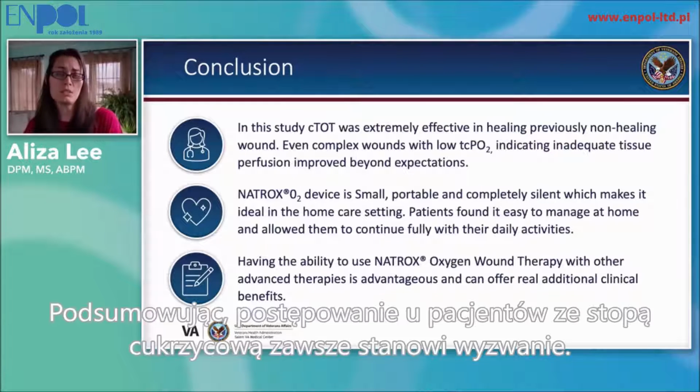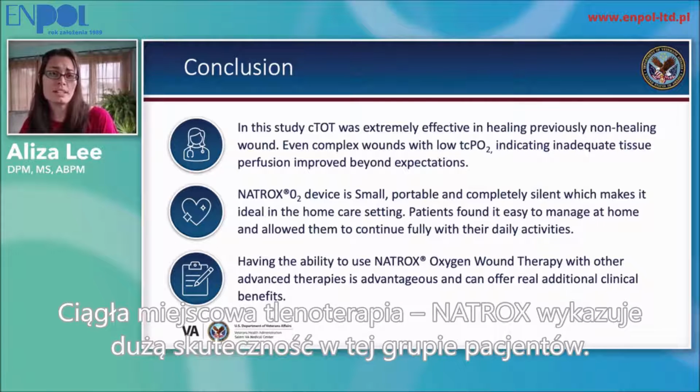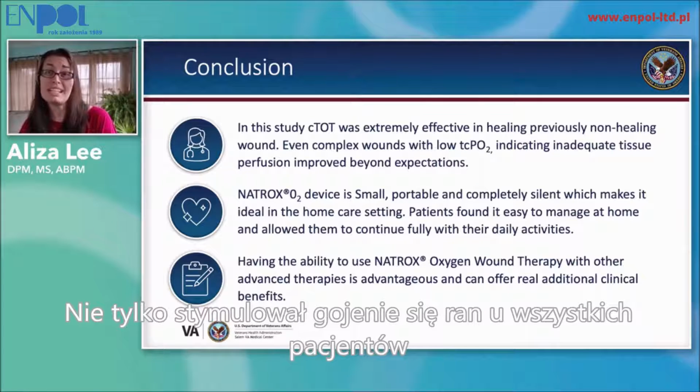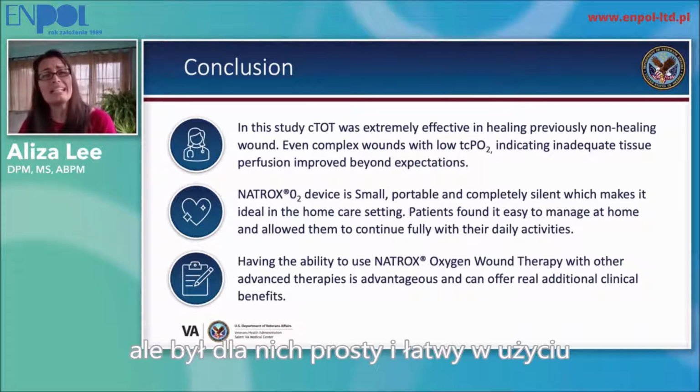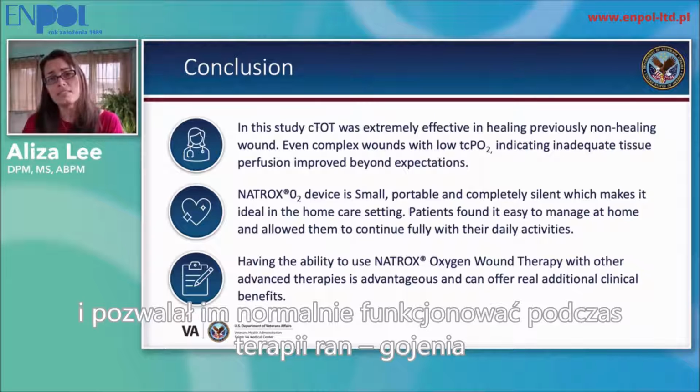So in conclusion, managing diabetic foot patients is always challenging. Having therapies that make a difference are very important. Continuous topical oxygen therapy demonstrates great efficiency in this patient group. Not only did it stimulate wound healing in all of them, but it was simple and easy for them to manage and allowed them to go on with their daily living activities while healing.